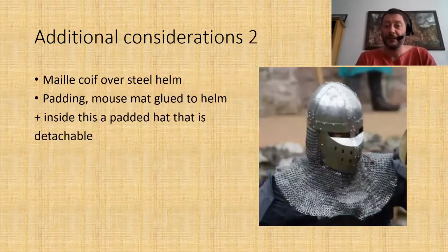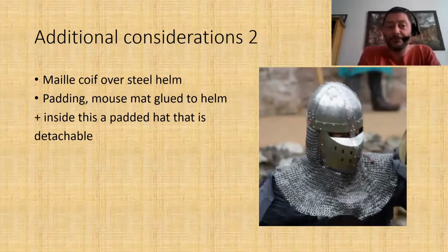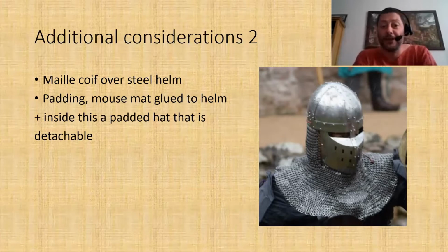This is Viscount Duncan with a really nice coif integrated into his steel helmet. For padding, he has a mouse mat glued to the inside of his helm, and inside of that, he's made a padded hat, which is detachable and washable. His coif is securely attached all the way around his helmet, and underneath the coif at the back, that's all steel, so it's actually very well protected. He's completely protected, and his neck is effectively impossible to hurt.